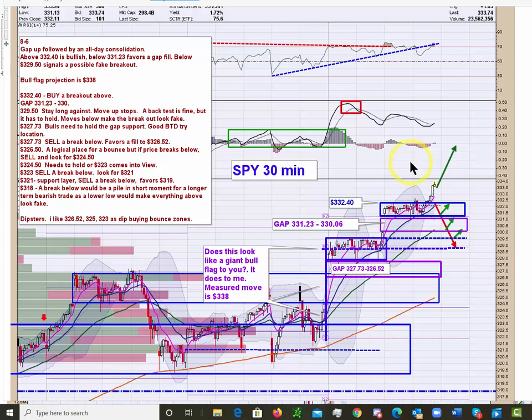What I'm going to do is hit the indexes as I always do, and then move on to FAAMG, and then I've got a bunch of setups for you. So you might want to get a pencil and paper to write down the levels and the tickers as I go through them, or you can just pause the video, whatever you prefer. Anyhow, starting with SPY 30-minute chart.